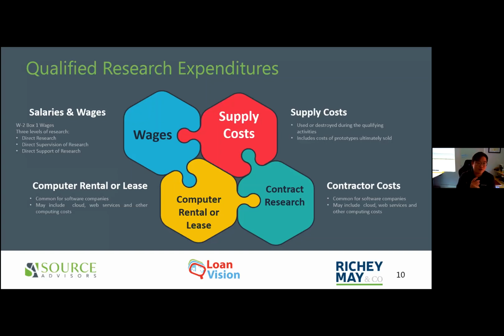Let's talk about salaries and wages first. At a high level, what this pool is saying is how much of your employees' time is being spent inside the umbrella of these qualified projects. At the very jump, the low-hanging fruit, the folks that are easy to identify, are going to be the developers. You hired developers to do a lot of the coding that's necessary to deploy some of these platforms that we've been talking about.